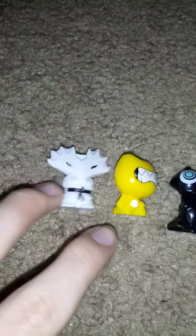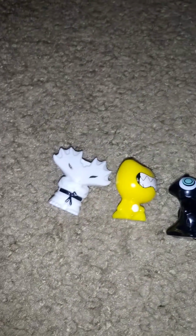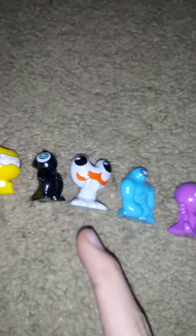So these two, I believe, are my first two. They came in a set of 3. There was a purple one, but I lost it. I believe the dates for these were 2008 when I was 6. And this one, 1, 2, 3, 4, 5, 6, 7, 8.